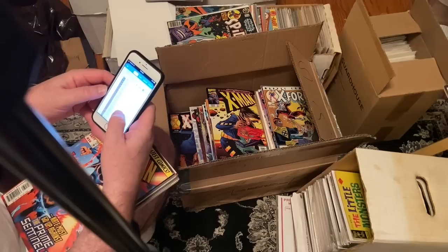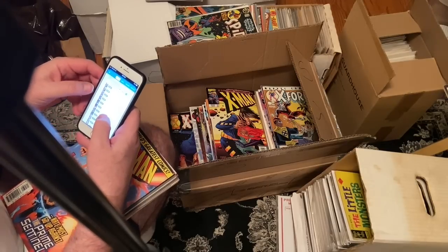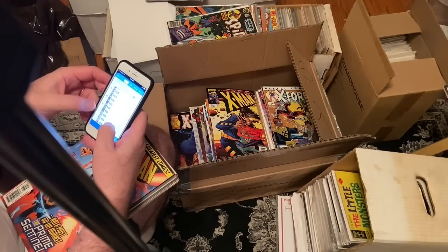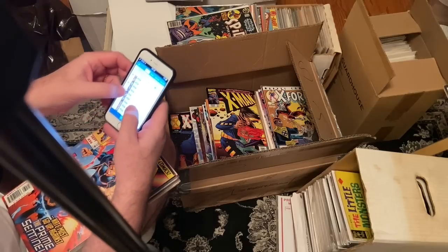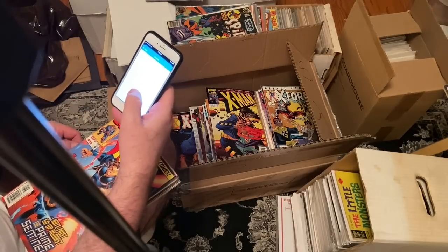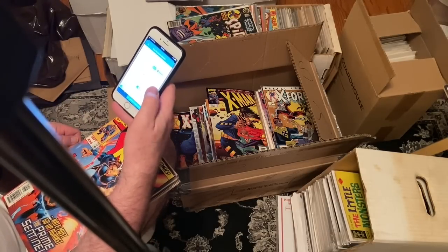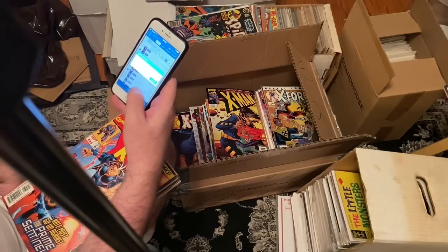So 30 through 39. Fortunately, you got to go through all the variant covers. I'm just going to assume these are all direct. 30, 31, 32, 33, 34, 35. Now, the nice thing about the CLZ is it does list any key significance of these. So I'm going to put these as an 8.5 and no purchase price. So I'm just going to add those.